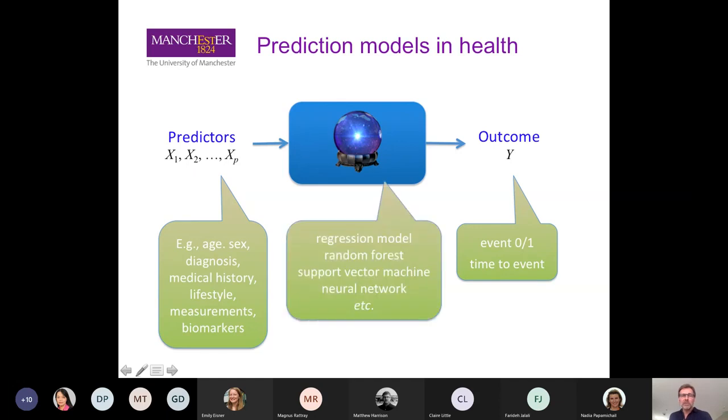And we can do this basically using any supervised learning method. So we can use good old regression models like logistic regression or Cox regression for time to event models, or we can use something from machine learning, a random forest, support vector machine, neural networks, all those things basically do it.